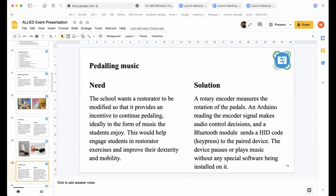This is a project called Pedaling Music. This is another one of our favorite collaborations with one of our favorite partners, which is the Carter School. The Carter School is a stone's throw from here, tucked in next to the Orange Line. It's a Boston public school. There are many Boston public schools that serve individuals with disabilities. It is the one school in the Boston system that serves the 10% of students with the most severe disabilities. So often the kids are nonverbal and non-mobile.